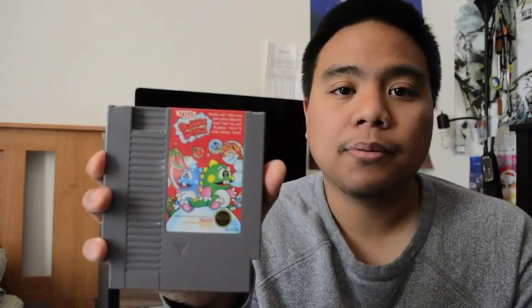Let's do the ones that don't have the sleeves with them, and some of them are like doubles. There's like some doubles in it. So we have Gyrus, King's Knight, Bubble Bobble, it's like my second copy, Joust, The Little Mermaid, Milon Secret Castle, Air Fortress, and Mach Rider. So those are the ones without the dust sleeves.